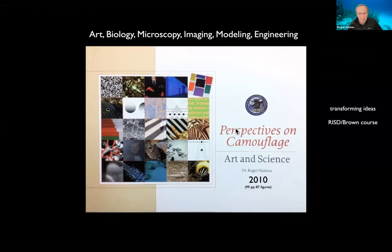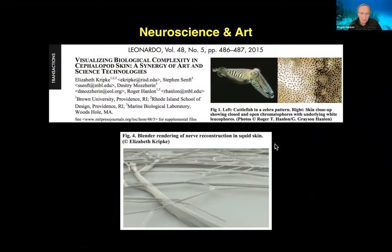I did convene a workshop in 2010, where we brought together 11 panelists who represented art, biology, microscopy, imaging, modeling, and engineering. And we came up with some ideas about how camouflage really works and how complicated it is and what needs to be studied in the future. And I taught a course at Brown University and Rhode Island School of Design on this basic thing. So we've been thinking a lot about the how, the what, the why, and the when. We also brought the art community in, and this is my only paper I've ever published in an art journal. Leonardo is an art journal, not a science journal, but they were very interested in seeing how these animals create patterns and how the skin might work to create those patterns with different pigments and reflectors. So this was fun, but also quite important to my colleagues who work in the art world, especially at RISD.